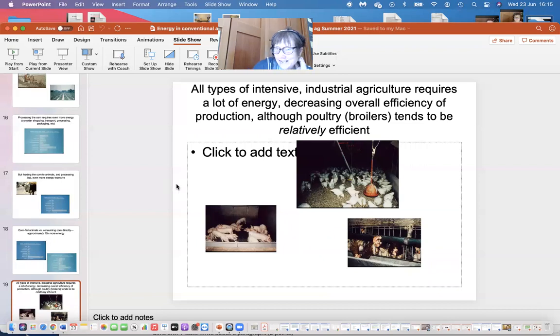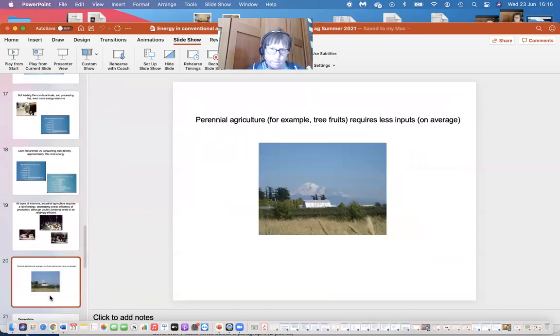Yeah, but in Denmark, with the swine production, the amount of pollution and degradation there due to accidental contamination, it may not be worth the cost. Right? So we look at all these externalities that I'm sure you're familiar with from other classes, and looking at other systems. So this is why we look at perennial agriculture as, for example, tree fruits, which require less inputs, and we still get a reasonable amount of calories.